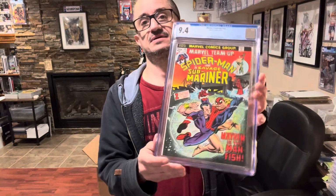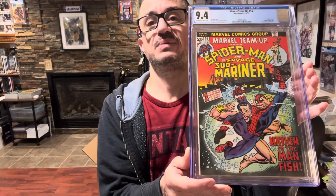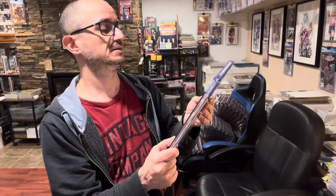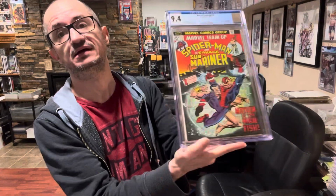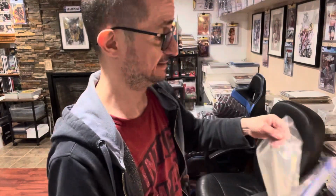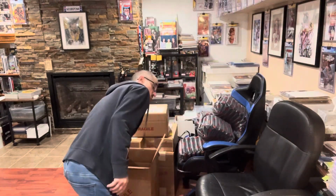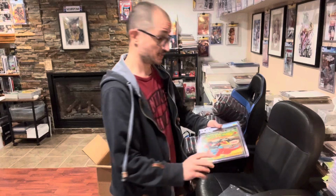Next, we have the beautiful Marvel Team-Ups I was telling you about. Look at this beautiful 9.4, man. I mean, to me, yeah, it does have a little bit of foxing on the back cover. Very, very mild, man. Like, it's one spot, and they gave it a 9.4. If you look at the front, you'd be like, holy crap, man. This book from 1973 doesn't even look like it's been read. It looks marvelous. So that's cool, man. 9.4 is from '73. It's pretty cool when you get one, but it's even cooler when you get two.